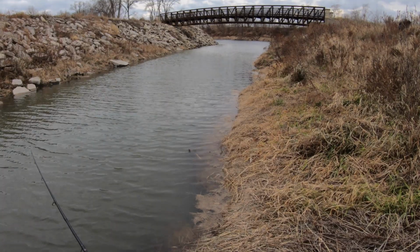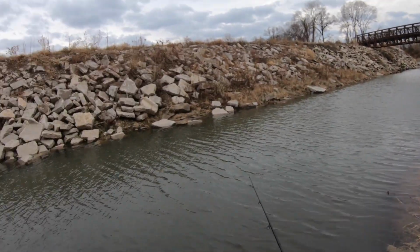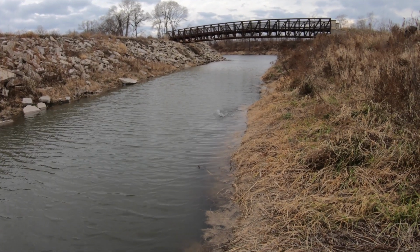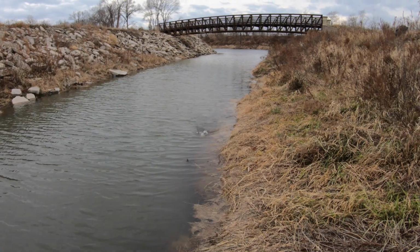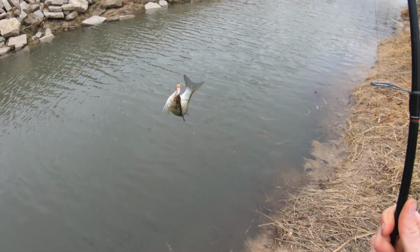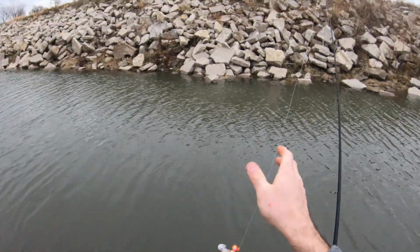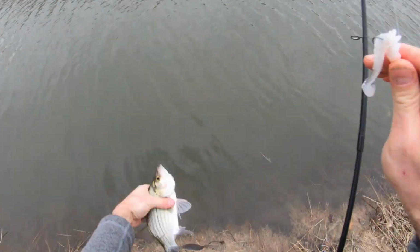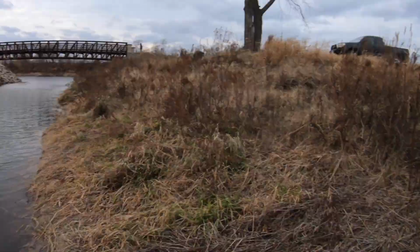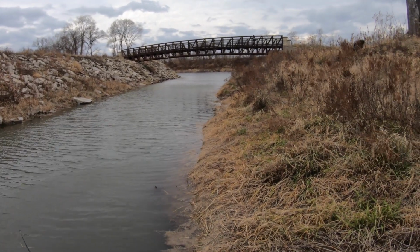Couldn't be, could it? I mean, I'm feeling things constantly, but I was just assuming it's the bottom, but could it be fish? Yes, it is. That's a fish. Yeah. This whole ditch is loaded with fish. They're jumping. This is December right now. And the fish are all up in here. Love it, love it, love it.